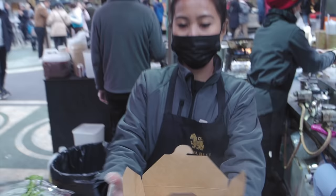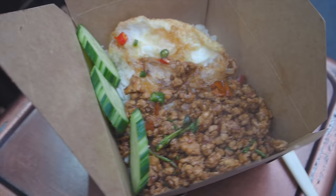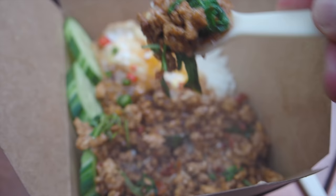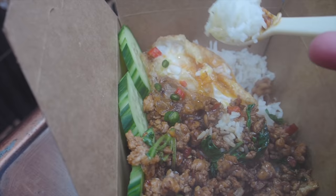Right, so chilies, lots of them. Got that pick nampak, what looks to be a perfect egg. Oh, look at that, she's got the ooziness from the egg as well. All right, so we've got plenty of basil. Oh, look at that. Loads and loads of chili. Rice looks good. I can't wait to dig into this, guys.